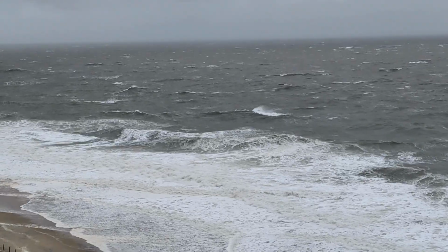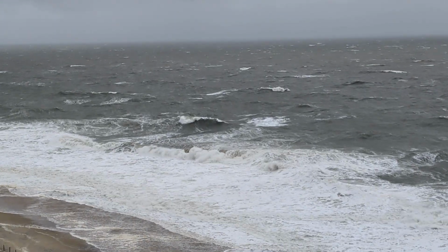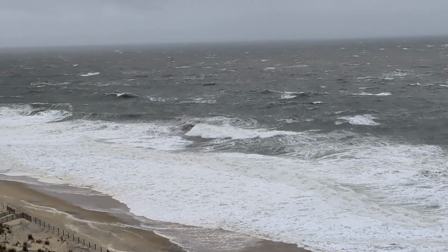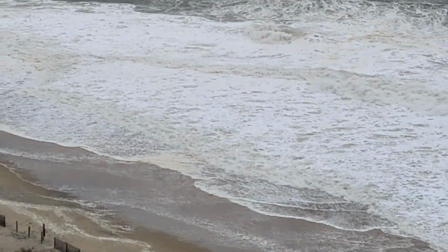The ocean looked angry. Ocean City recorded peak wind gusts of 59 miles per hour and 12 to 18 foot seas with swells up to 25 feet. We could hear the wind howling most of the night in our hotel room.